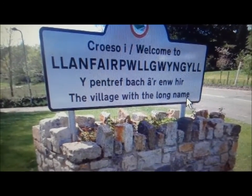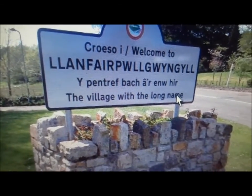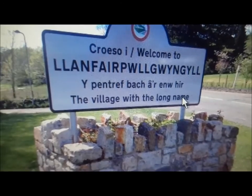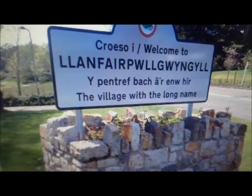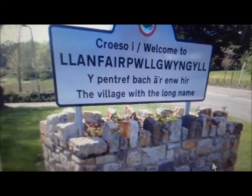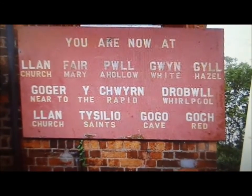Llanfairpwllgwyngyll. Again, a little bit of a tongue twister. You've got a few syllables there, but not as bad as what people try and make out when they try and say the whole thing. A pentref bach ar enw hir, the little village with a long name. Lovely. Okay. If you were to say it though, this is the way you should actually say it.